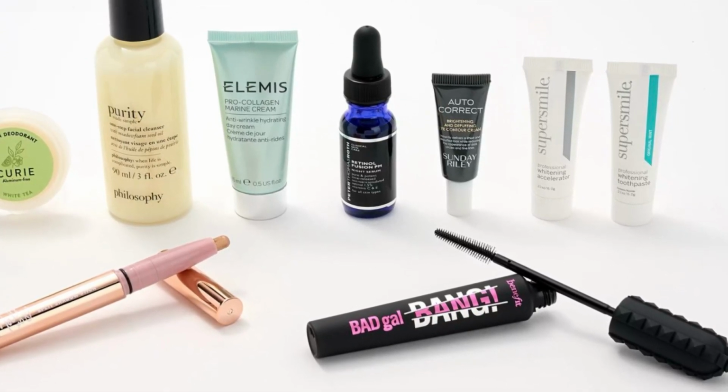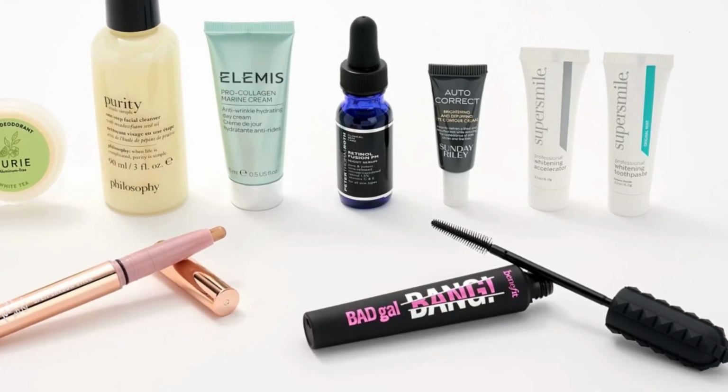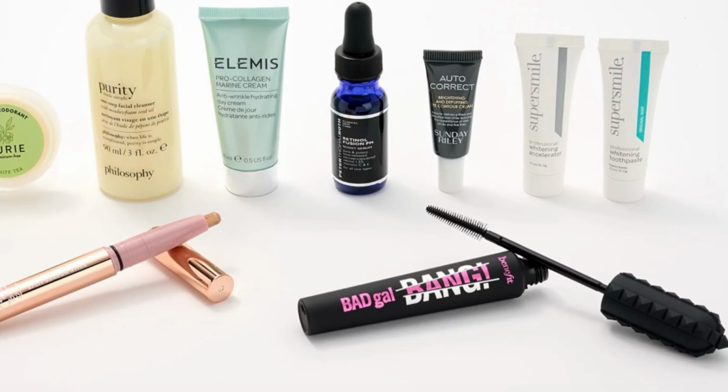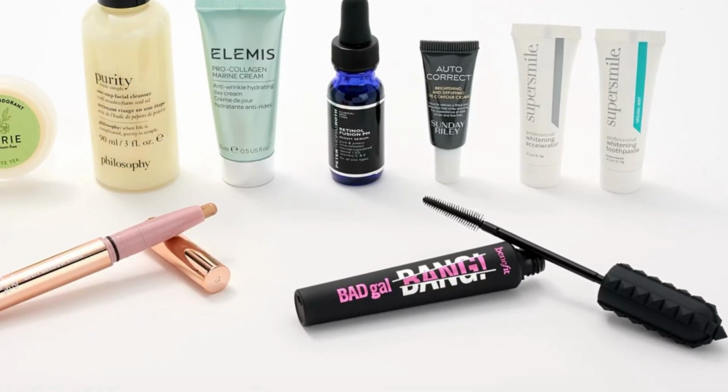Contour Cream, a Super Smile Professional Whitening System with 0.21 ounce toothpaste and 0.21 ounce accelerator, a 0.03 ounce Mally Everglow Split Shadow Stick. Let me know if this is one you guys are thinking about picking up.